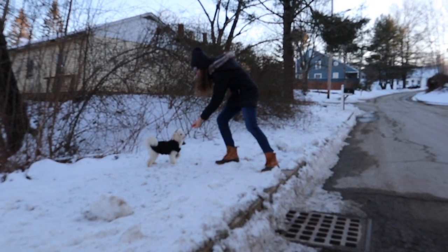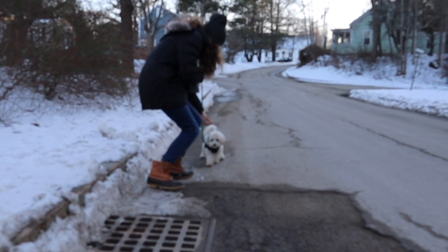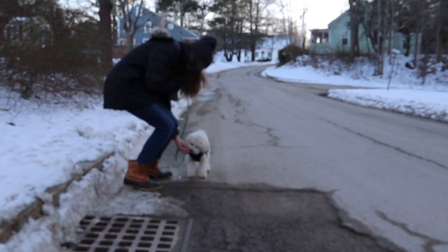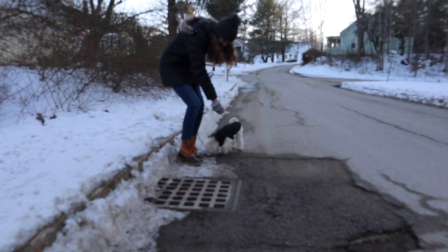Rosco, yes, look at me. Rosco, come here. Off to bank. Rosco, come. Come here. It's okay, honey. You can do it. Yes! I'm just rewarding that because he did move a little bit closer, even though he's very timid right now. It's making a lot of noise, which is probably why he's scared too.